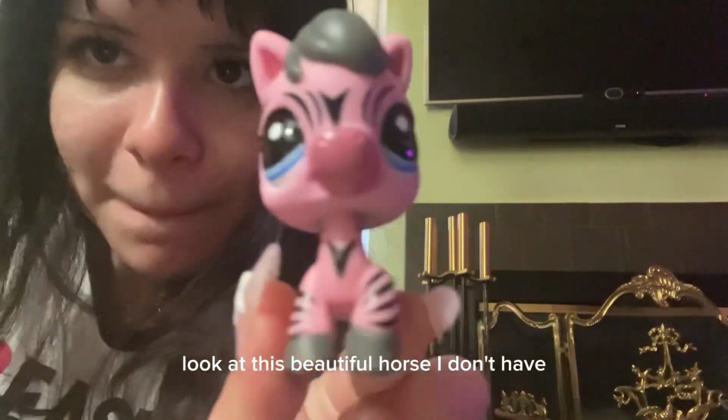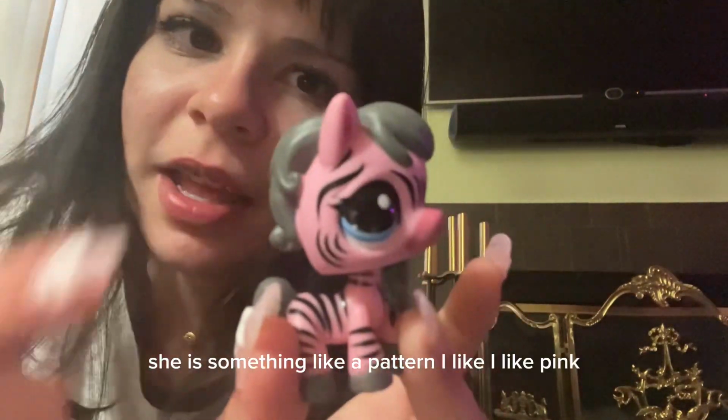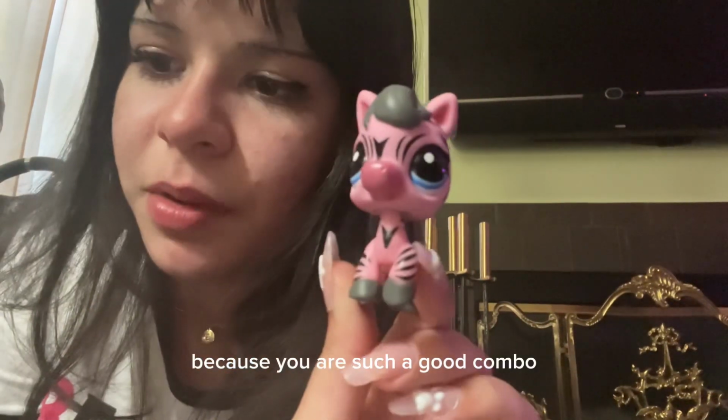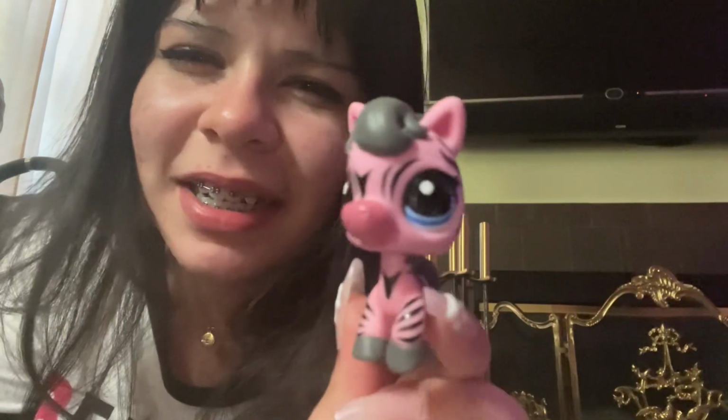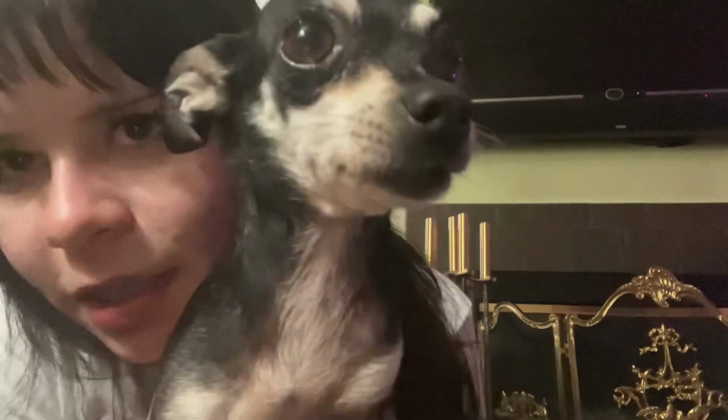Oh, this is cute. Look at this beautiful horse I don't have. She is a pattern I like. I like pink and I like zebra print because it feels very girly to me. Pink and zebra are such a good combo. My dog just shook my video because she is licking the box. Hi, you have a camera? You have a camera.